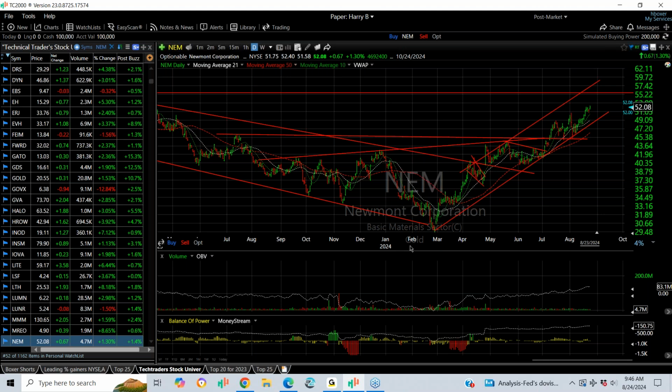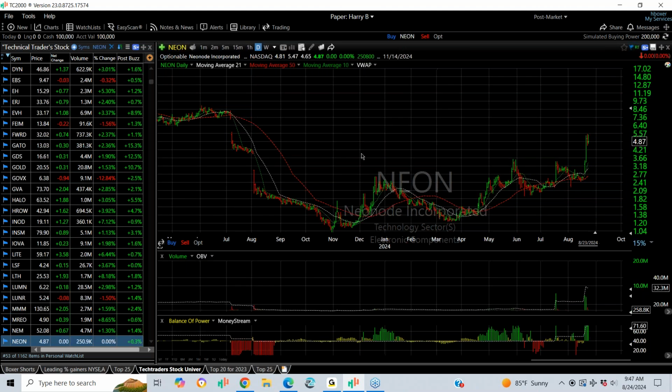Newmont Mining, one of the major golds, broke out. Look at that rising channel. Looks like a big 1, 2, 3. And then if we get a fourth or fifth, eventually 60 is the target.